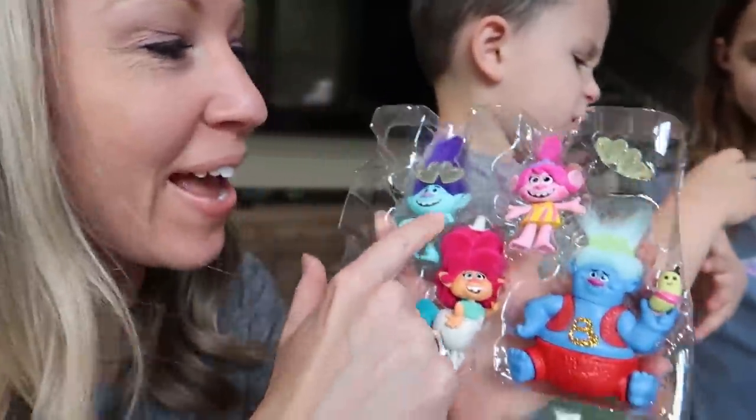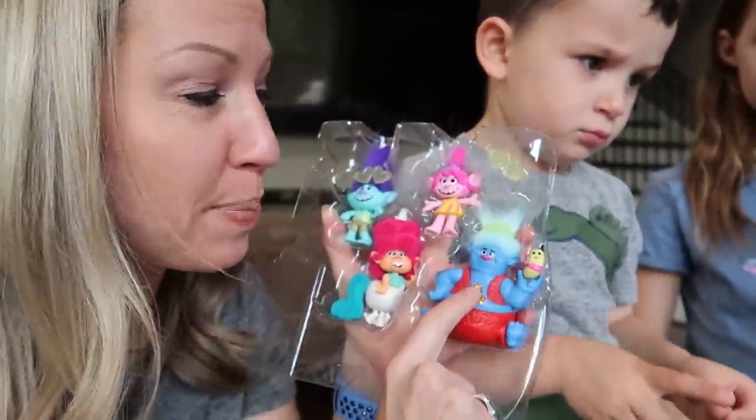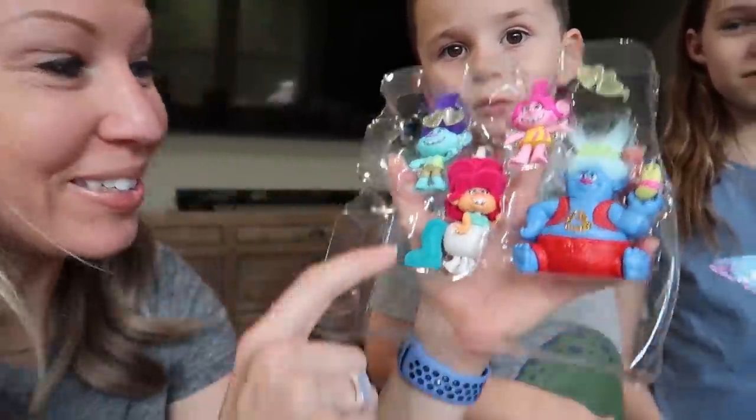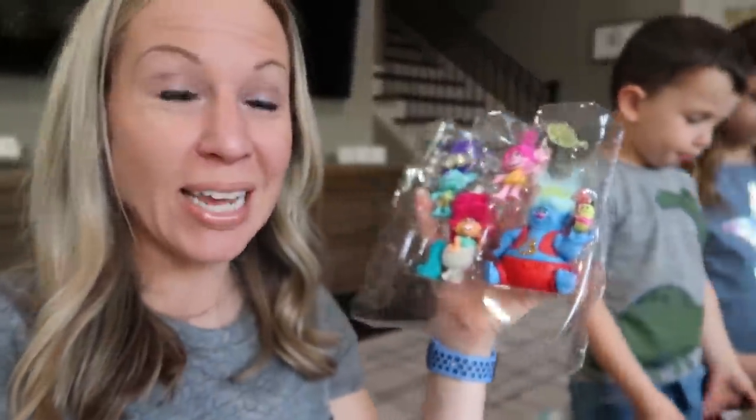So we know Brash and we know Poppy. This is, I think his name is Biggie. Is that what it is, Biggie? Yeah. And what's his little friend's name? Mr. Dinkles. And this is a new character from the show. I can't remember her name, but she is from the Trolls Village that likes country music. And she was actually voiced by Kelly Clarkson, who is a famous singer.